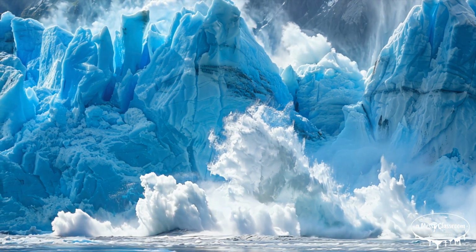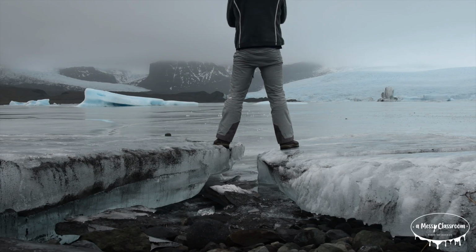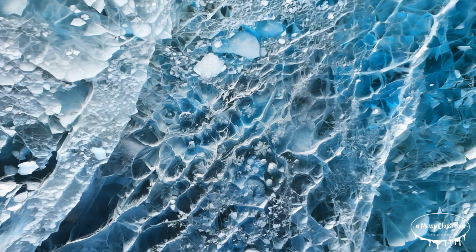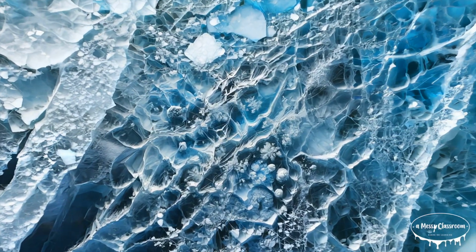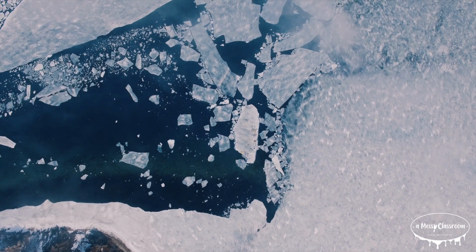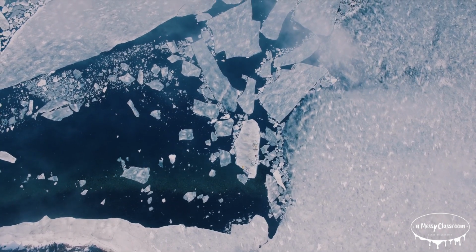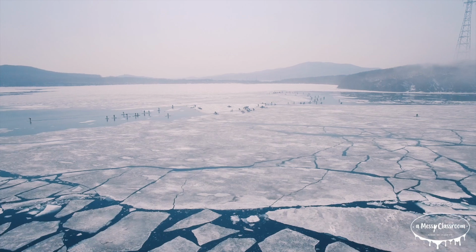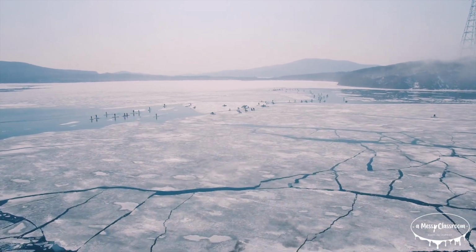As glaciers flow towards the water, the pressure and weight of the ice can cause cracks and fractures to form. When the glacier's edges extend into the water, the buoyant force of the water can lift and weaken the ice. Waves and warmer temperatures often erode the glacier's base, further destabilizing it. Eventually, gravity takes a toll. The weight of the ice and the internal fractures cause large chunks to break away.